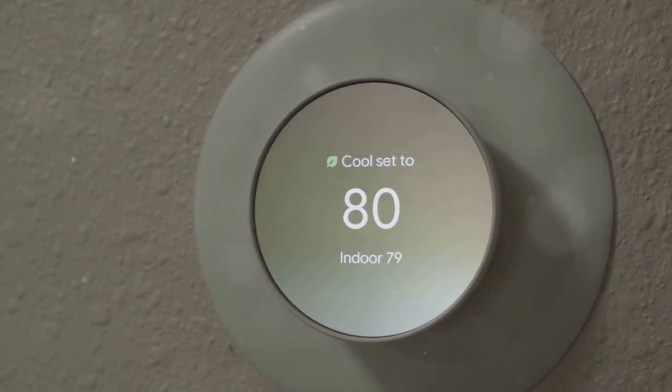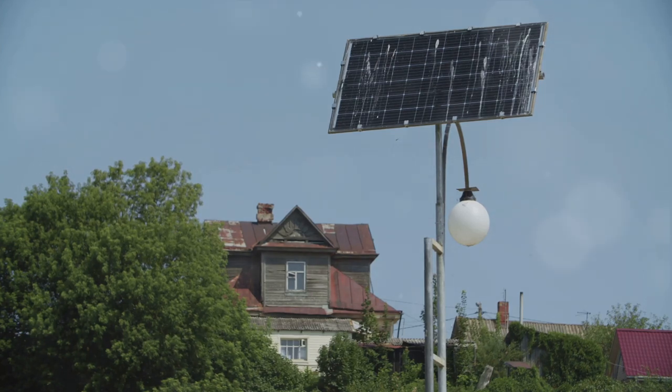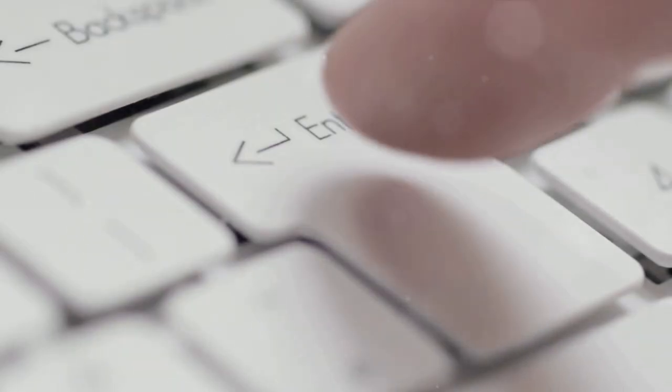But it's not just about the big stuff. There are plenty of smaller, sustainable gadgets out there that are just as impressive. Solar-powered lanterns, eco-friendly keyboards, even biodegradable phone cases. Each of these gadgets, in its own way, is contributing to a more sustainable future.